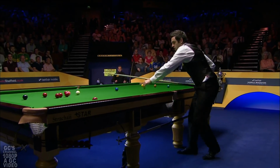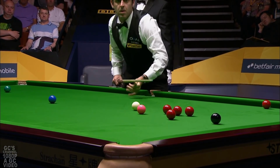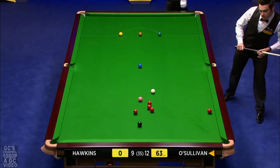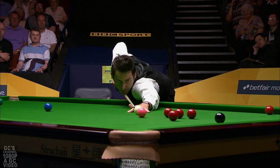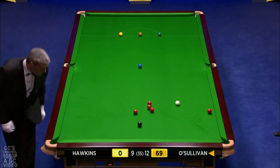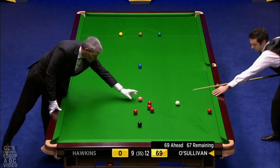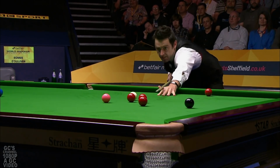62. I know it's possible that Ronnie has probably played better at some time or another here at the Crucible, but I think this year especially, a lot of players have been struggling with their position, but Ronnie O'Sullivan's position all these two weeks of this Betfair World Championship has been pinpoint. I think that's the key difference to this, isn't it? I mean, we know he's a great player, but his cue ball control has been immense.